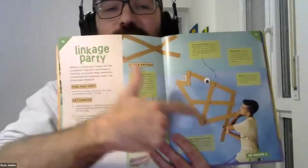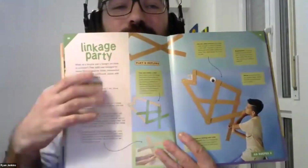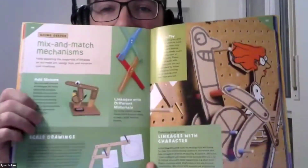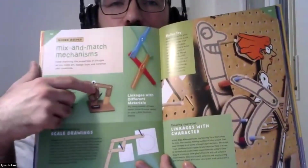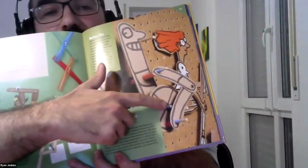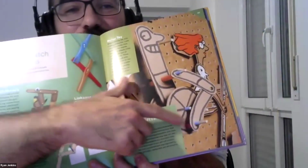And then this is a linkage story with a fish and a fishing pole, and that leads into all the other types of creations you can do, from drawing machines to motorized linkages, changing materials, to these wheeled linkages that I was experimenting with today.